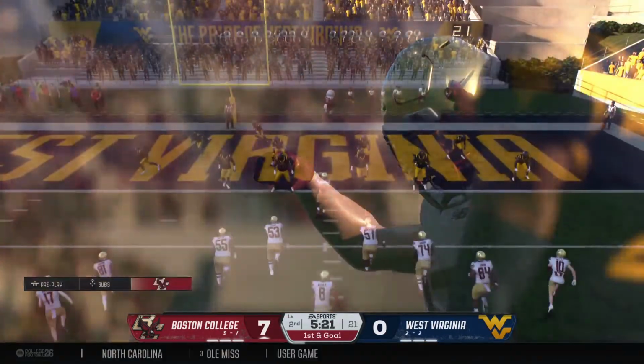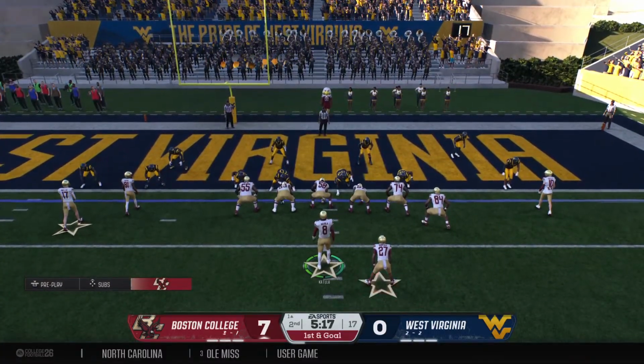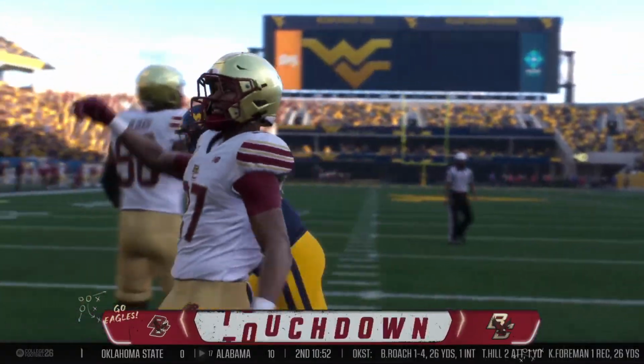How about this offense? They're rolling. They got a couple 1st downs together. Defense, next, what's your response? What do you got? You got to make some adjustments here. Into the end zone he goes. Touchdown, Boston College.